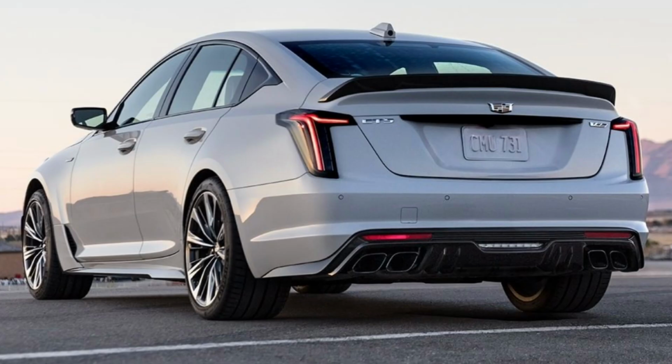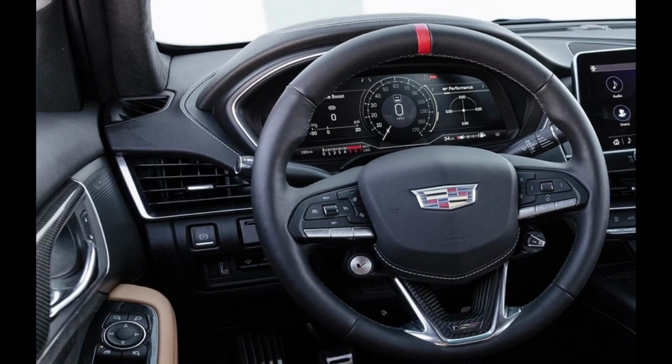So right now is a great time to order one. You have to go to Cadillac's website to put down a deposit. Once you put a deposit, Cadillac will give you basically a plaque with your name on it and what number of the vehicle you have, which I think is a nice additional touch that Cadillac is offering.